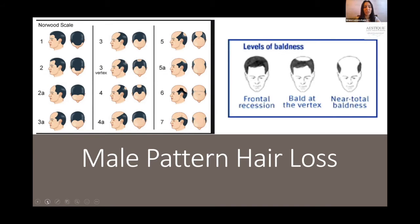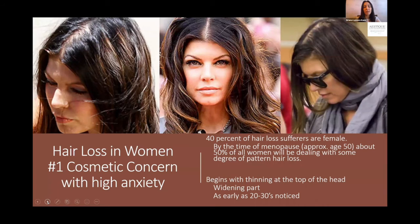That's good information. And now let's check out women and hair loss. So women, it's not socially acceptable to have hair loss in women. So when I see women, it's really their number one cosmetic concern, and they are very anxious that they're losing hair. And when I was researching different celebrities, it's almost hard to find celebrities admitting to female pattern hair loss. But you see here, there's Fergie that is having some type of hair loss beginning young.